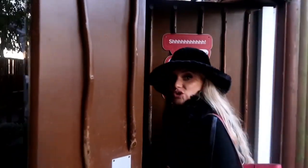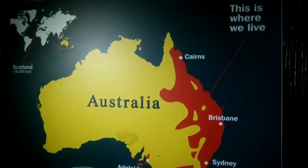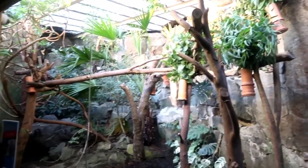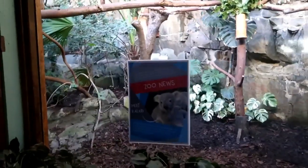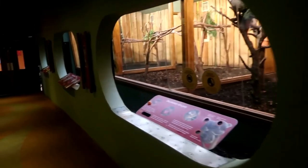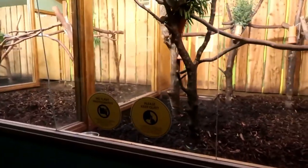Right, so we're on our way to the giant pandas, coming through the koalas. Be quiet, they live in Australia. Where are you? All sleeping. Maybe through here? Ah, there's one.